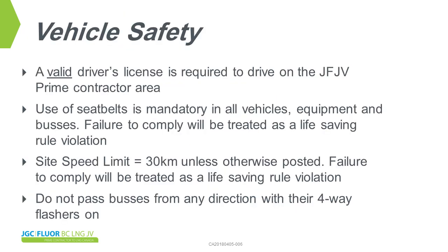Let's review some important safety and security information regarding light vehicle operations in the JFJV prime contractor areas, and LNG Canada project work areas. All vehicle operators must possess a valid state or provincial driver's license that is in good standing to operate any vehicle in JFJV or LNG Canada work areas.